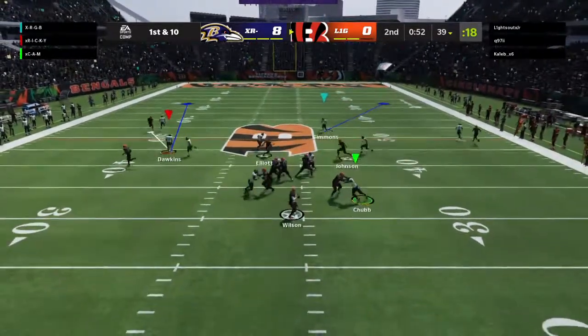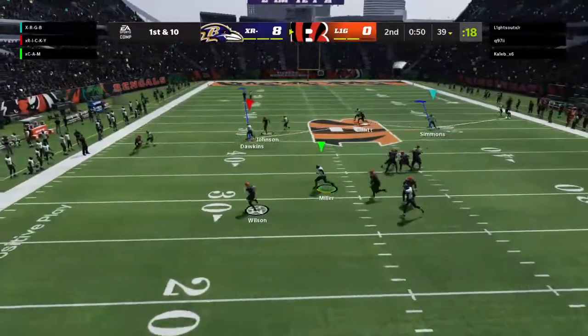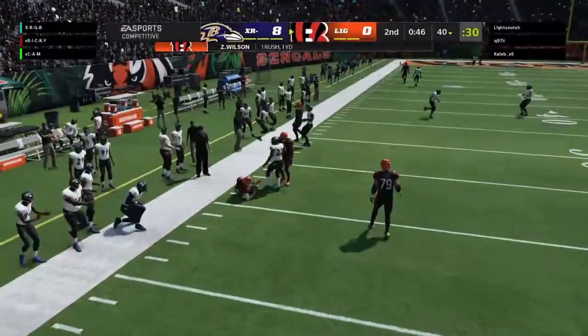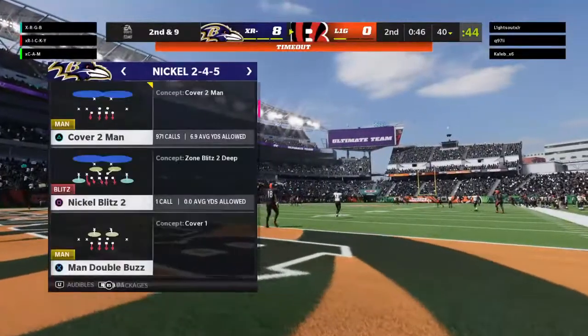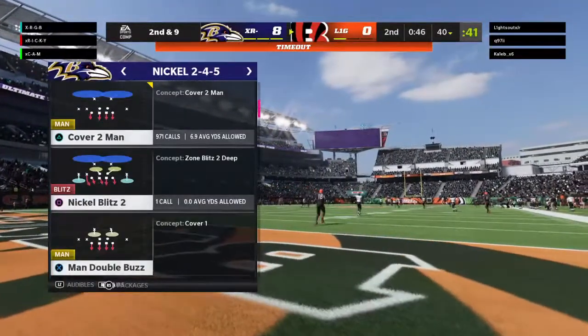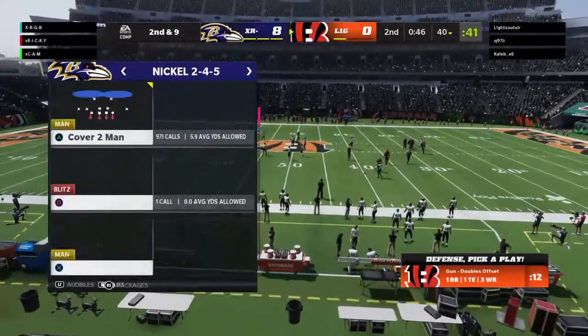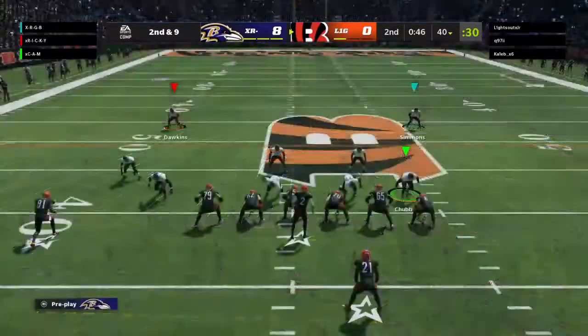Out of the gun, here's Wilson. Being chased out left. He'll get just a yard on the scramble. It's second down. Now another timeout called for by the offense, as the clock stops here with 46 seconds remaining in the first half. Second and 9.